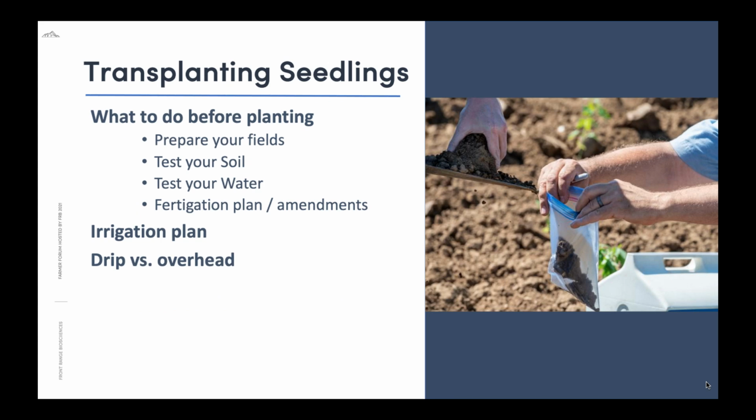If you're looking at overhead irrigation as your only option, it's much more viable during veg when you don't have flowers on the plants. And as you move into flower, you may need to reconsider how you irrigate or the timing of irrigation during the day based on the amount of sun exposure and things like that to increase drying so that you're not dealing with wet plants sitting in the field overnight or wet plants sitting for days on end due to overcast or cool temperatures.